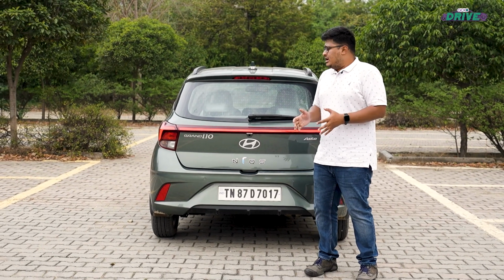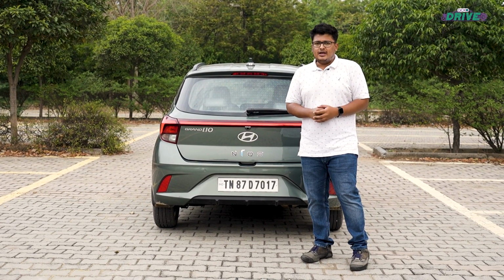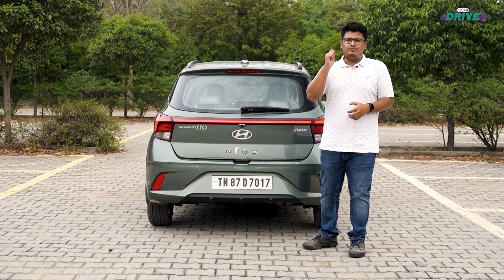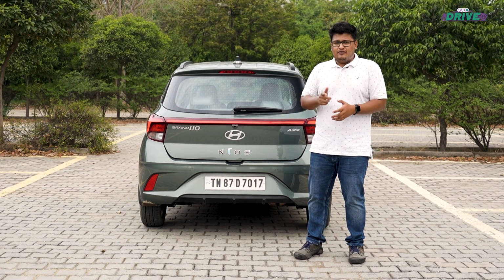What works in its favor are the good looks, a well-appointed cabin and that manual transmission. But what I would have really loved with the Nios is that peppy turbo petrol engine, because that would have made this car even better.